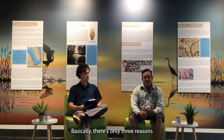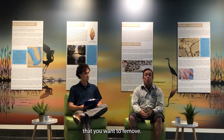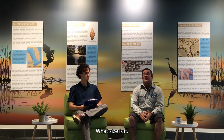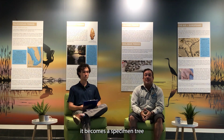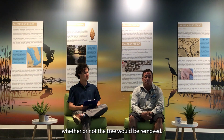Basically, there's only 3 reasons I go out. It's either for a dead tree, a hazardous tree that you're concerned about, or a particular tree that you want to remove. So I would come out there to see what kind of tree it is, whether it needs to be removed or not. What size is it? Because once it gets over 24 inches in DBH, which is the diameter at breast height, it becomes a specimen tree, and it would have to come under the subject of the city council whether or not the tree would be removed.